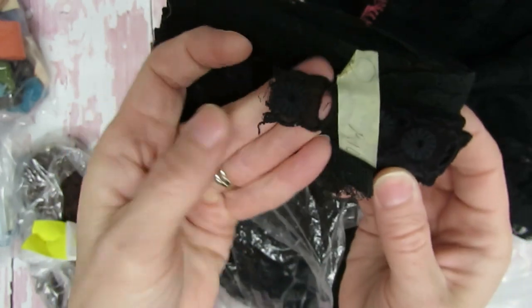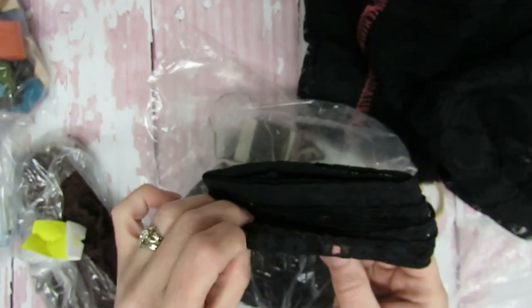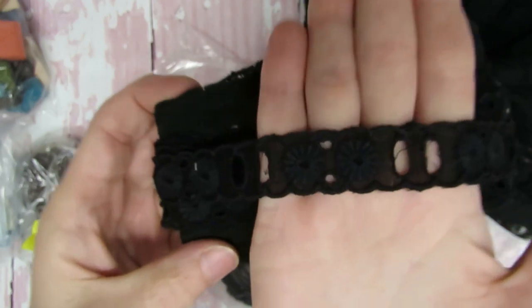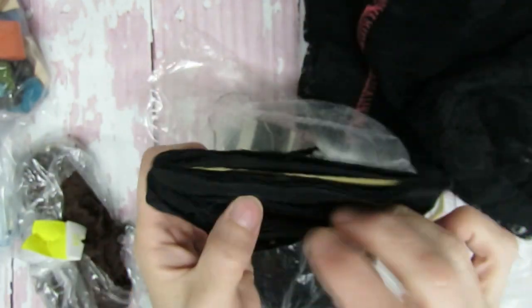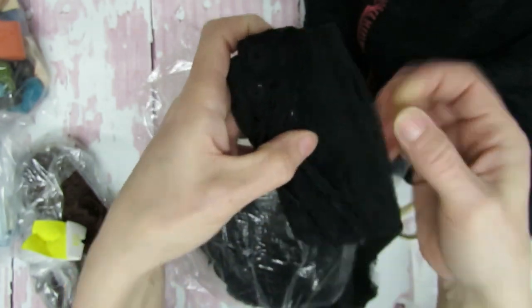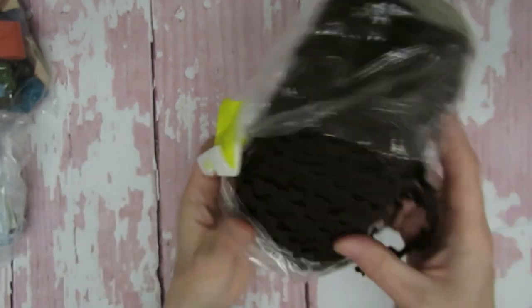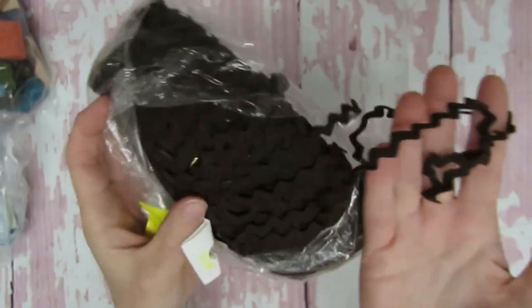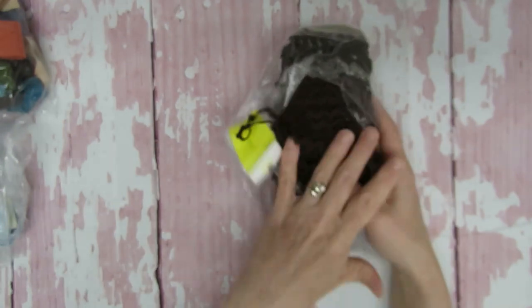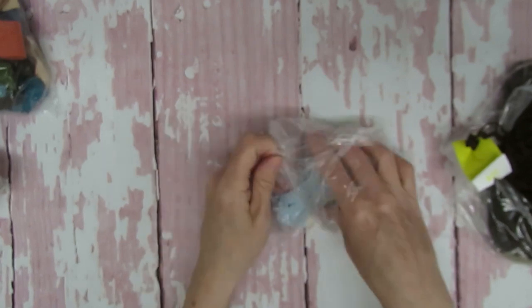This one actually is some insertion lace. See if I can get my finger underneath it so you can see it. There's some flower patterning in it, and then there's another kind of more of a basic black lace behind that one. I don't know if I'll keep this. I have to go see how much brown rickrack trim I have, but that's quite a bit of brown. So I'll just see in my stash how much I have of that one if I end up keeping that one.